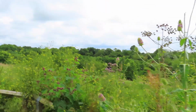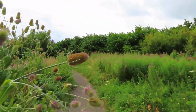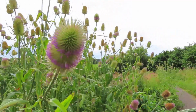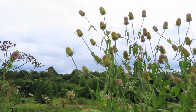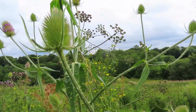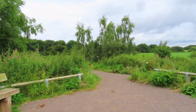Well, we're at the top now, and we've got this. We just use Google Lens, because you just point your camera at it and it says, yes, this is wild teasel. So something else we've learnt today, but there's a lot of it, and it's big and it's nasty. Well, it's a lovely seat here.